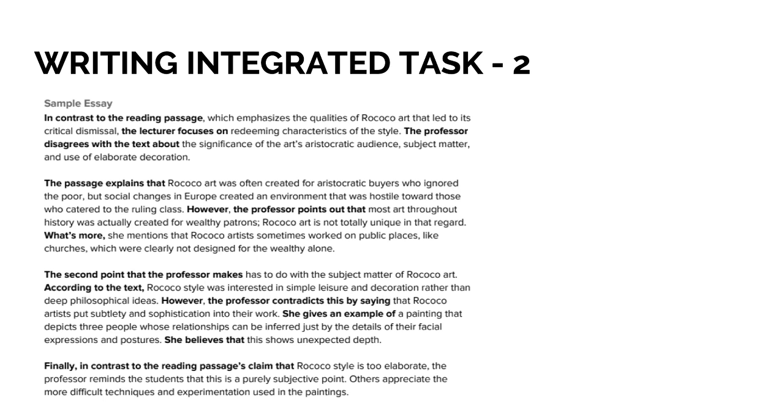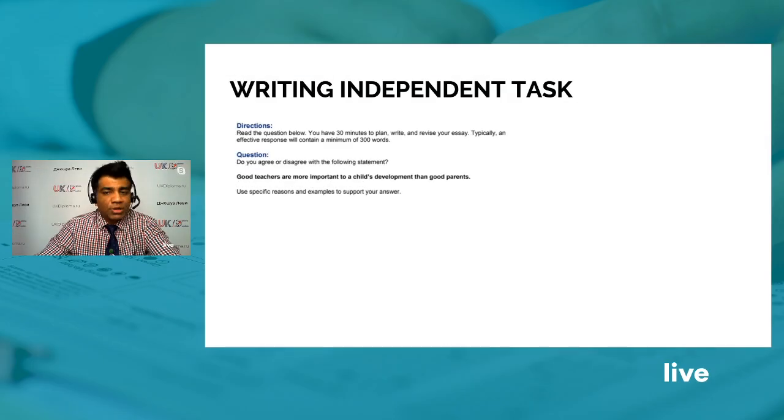Let's go to the writing independent task, on slide number 19. This is an example question which you may have in your exam, and it says, read the question below. You may have 30 minutes to plan, write and revise your essay. A typically effective response will contain a minimum of 300 words. I really recommend you do write 300 words.